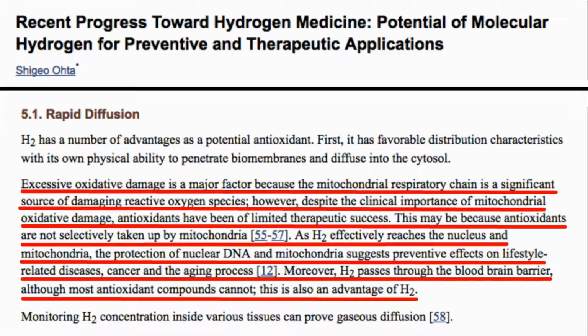Excessive oxidative damage is a major factor because the mitochondrial respiratory chain is a significant source of damaging ROS. However, despite the clinical importance of mitochondrial oxidative damage, antioxidants have been of limited therapeutic success. This may be because antioxidants are not selectively taken up by the mitochondria. As H2 effectively reaches the nucleus and mitochondria, the reduction of nuclear DNA and mitochondrial damage suggests protective effects on lifestyle-related diseases, cancer, and the aging process.